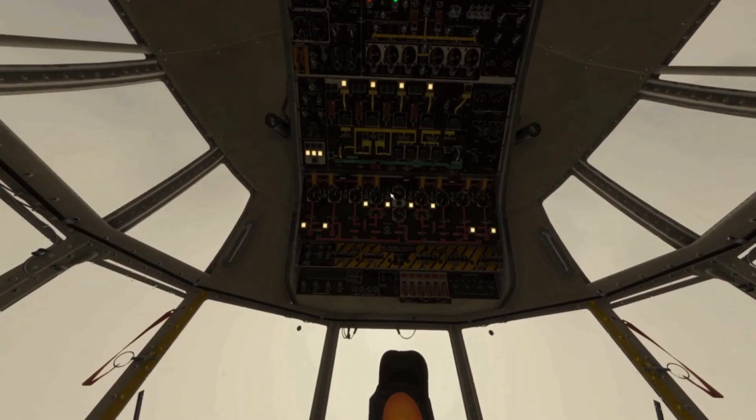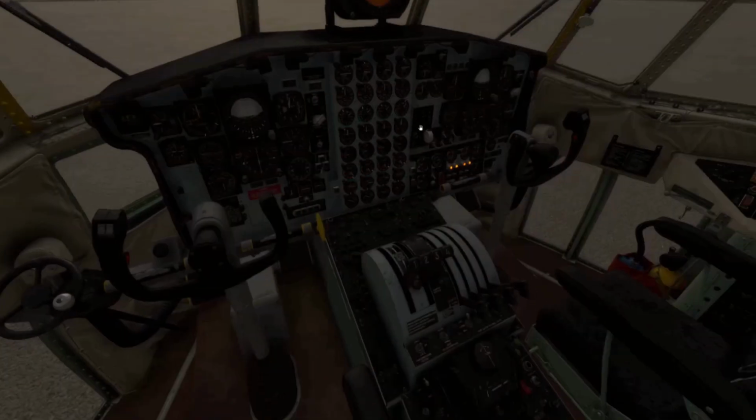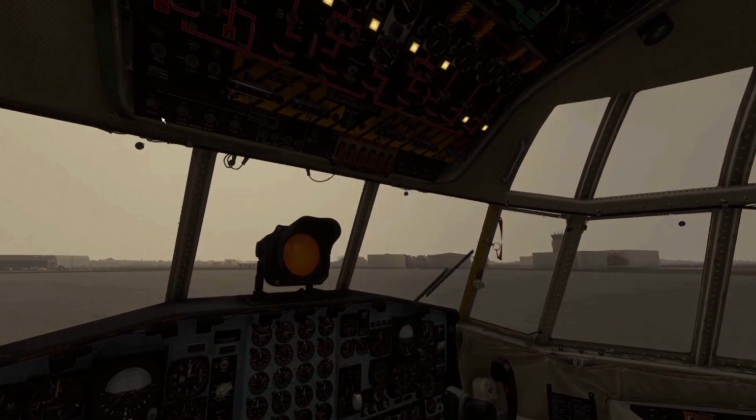Okay, so that's going to be taking off runway 36, so that's fine. We'll get our mixtures to full rich. With this particular module, you have to leave them there. If you pull them back to auto lean or auto rich, anything else other than full rich, the engine shuts down. So no big deal, but have to know that.